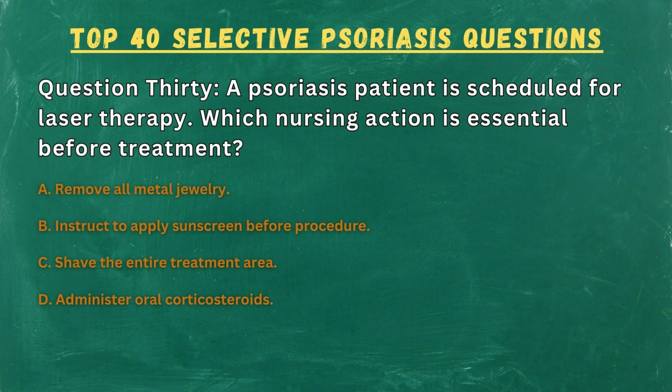Question 30. A psoriasis patient is scheduled for laser therapy. Which nursing action is essential before treatment? A. Remove all metal jewelry. B. Instruct to apply sunscreen before procedure. C. Shave the entire treatment area. D. Administer oral corticosteroids. Answer: A. Remove all metal jewelry.